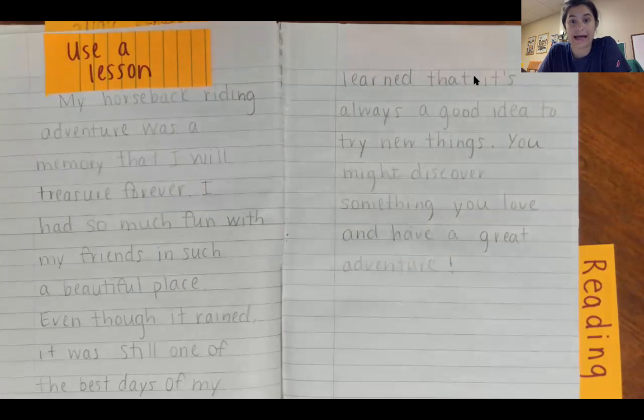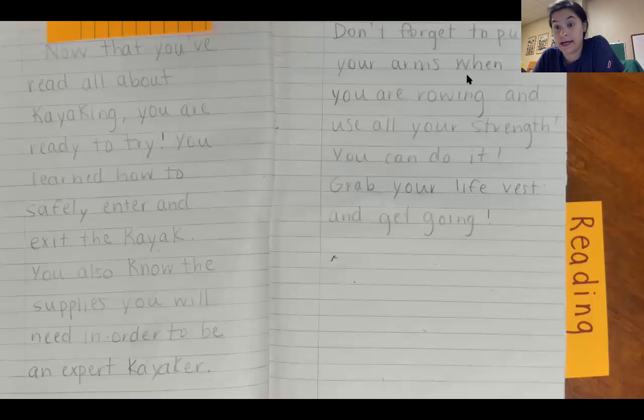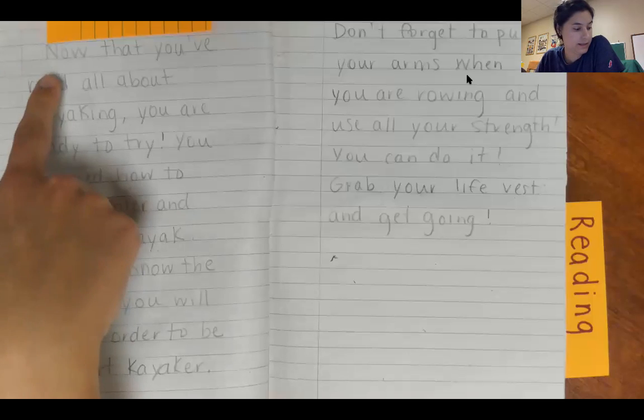Okay, and let's take a look at the last piece, our how-to, our information book, and maybe you can guess which clever conclusion I used there. So take a look at the chart again to remind you. So in this narrative, I used a lesson, right? Now let's take a look at this how-to book, and you can guess which one I used there. This is an information book, and this is how I ended it with a conclusion.